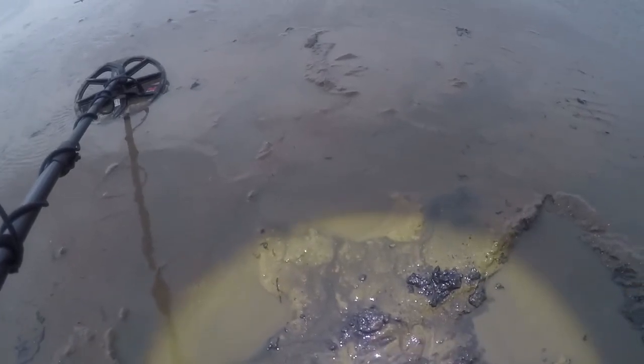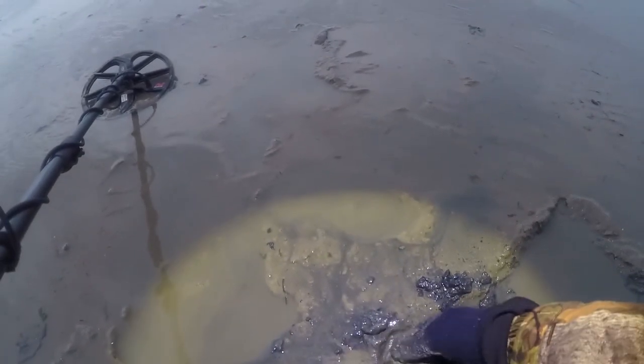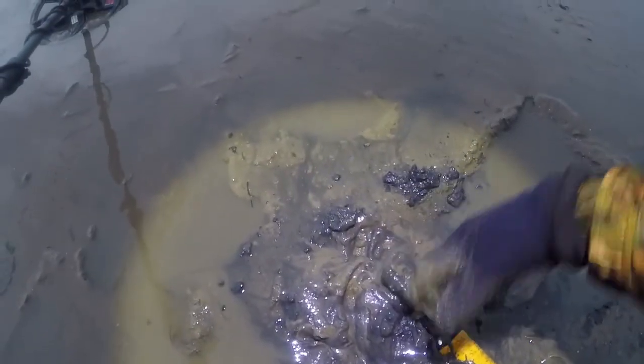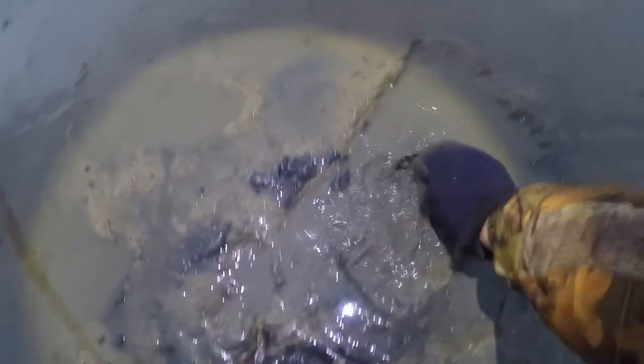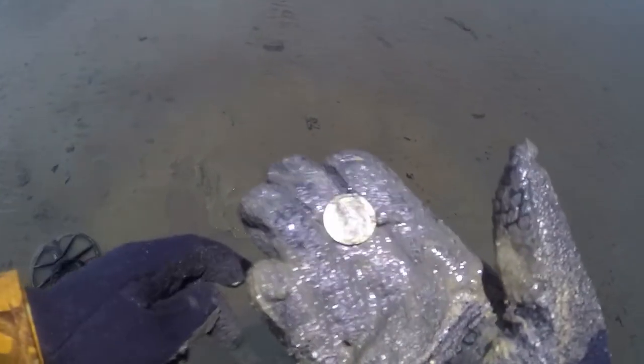Literally just scooped it out with my boot. I think it's just here somewhere. See if I can find it. It's right under there somewhere. Yeah. Ah. There it is. And it's another nugget. Yeah, another nugget. And we're just below Nugget Alley, so there you go.